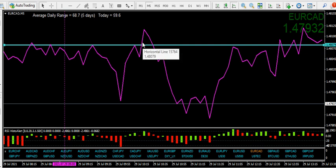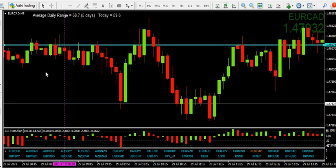Now that one failed, it didn't go any further, we can see that from the chart. But it's your job to work out why they failed. This will have traded into some sort of supply. That's where this conversation comes in, we've got to have a run of green or a run of red, run of green, down, run of red, up, because this is congestion, this is where the buyers and sellers had their battle.